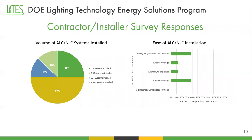In regards to feedback from our contractors and installers that participated in the program, we asked a series of questions just to get a sense for how many projects they actually installed. Most of the contractors were utility trade ally partners that installed a variety of technologies, not always primarily lighting focused. And we found that 50% of them had experience with only about 5 to 10 systems installed overall. We did have one contractor that indicated they had installed well over 200 systems.